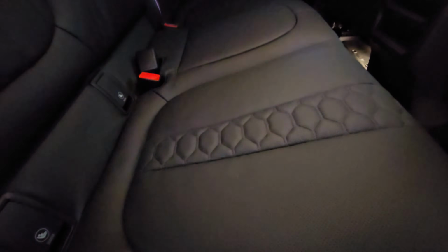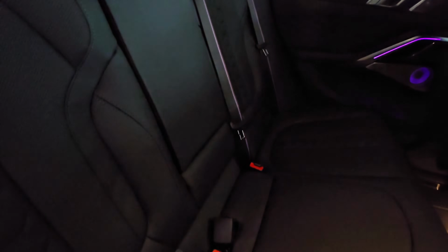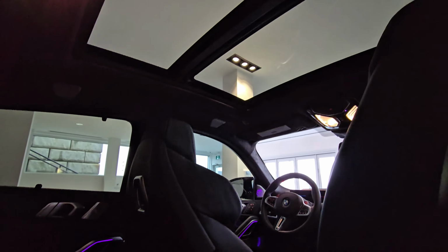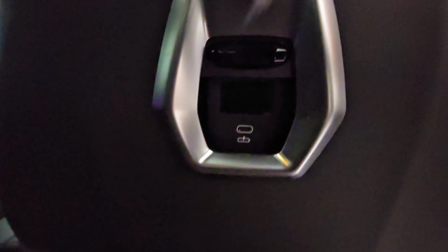The seats, I love the design on them. They're so soft and supple. And the smell in here smells awesome. It smells like real leather. We have the black headliner up top, which is Alcantara. We have some lights up here as well. We have Bowers & Wilkins speakers on the ceilings in the rear. That's pretty sweet. And on the back of each front seat, there's an accessory port.